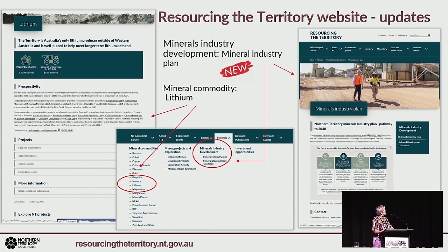So, resourcing the territory website, just some updates. I hope you all look at it fairly regularly. But over the last year, there's been a new lithium fact sheet. Obviously, all of the information is updated fairly regularly. But the new lithium commodity fact sheet is listed under the minerals menu. You can see there, highlighted.